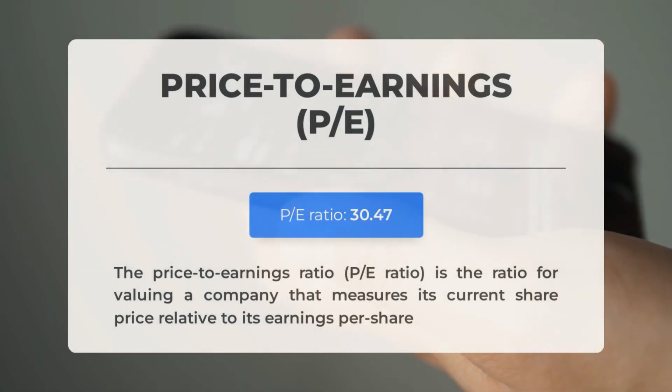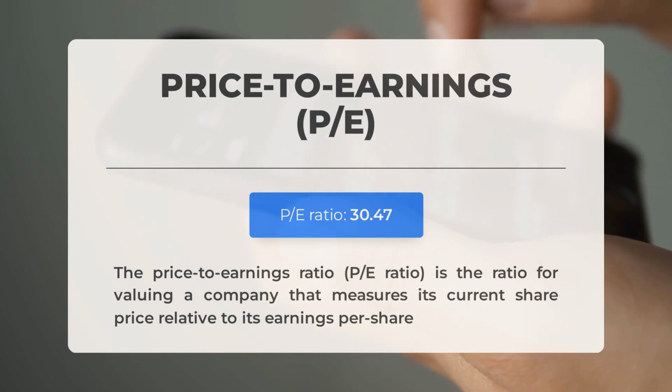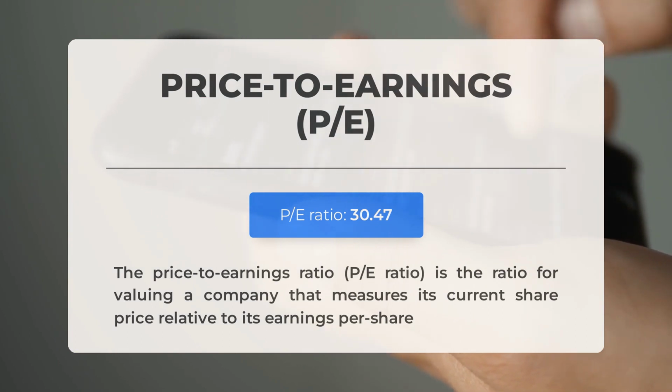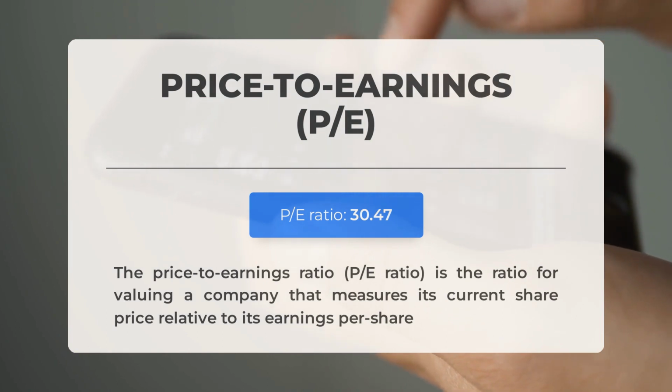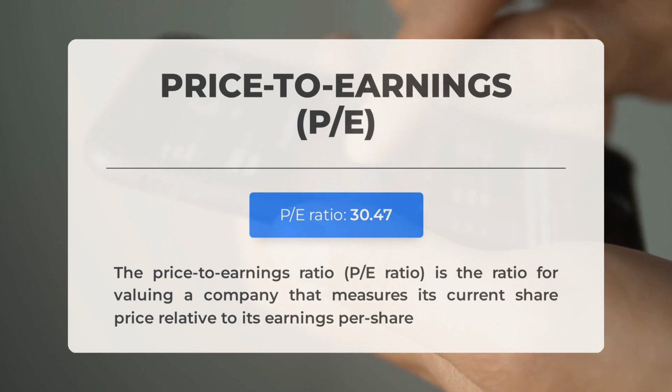Today, we'll be discussing the potential good trading levels for Apple. But before we jump into that, let's take a moment to go over some important fundamental data. First, let's talk about the price-to-earnings ratio, also known as the P/E ratio. This ratio is a key measure that compares a company's current share price to its per-share earnings. Apple has a relatively normal P/E ratio, which is commonly observed in companies with a long track record or stable revenues.